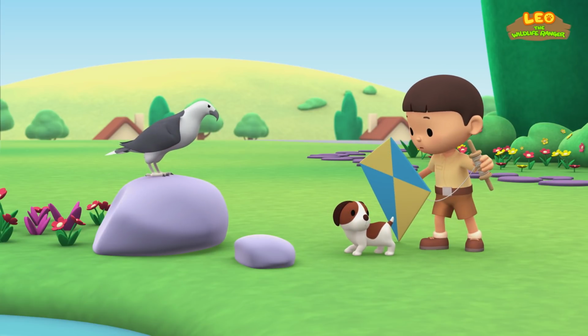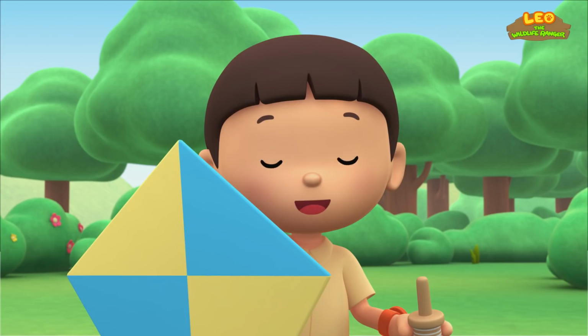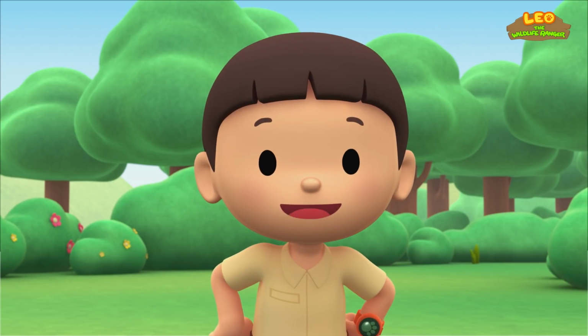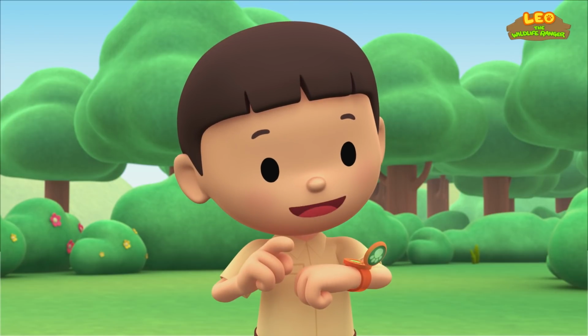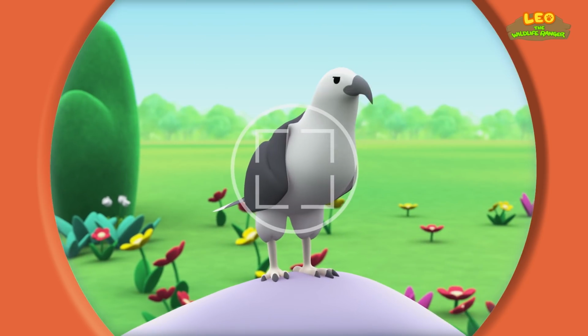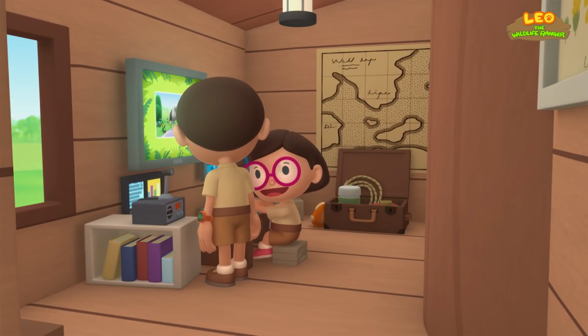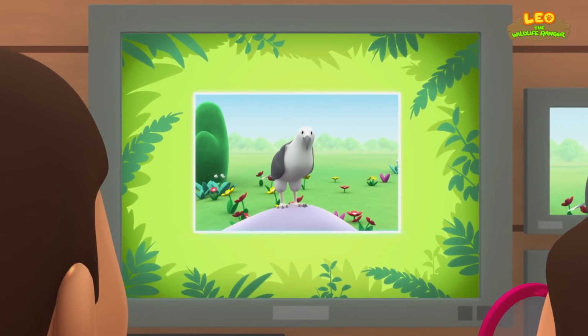I wonder what kind of bird it is. You know what we should do? Let's take a photo and send it to my sister, Katie. She is also a junior ranger. Look over here, Birdie. Hi, Katie. What have you got? You're here just in time, Leo.